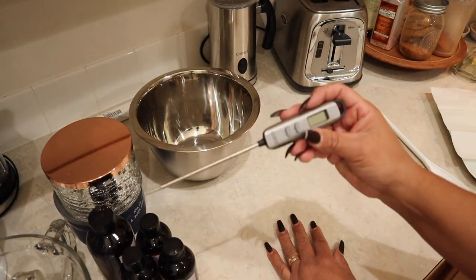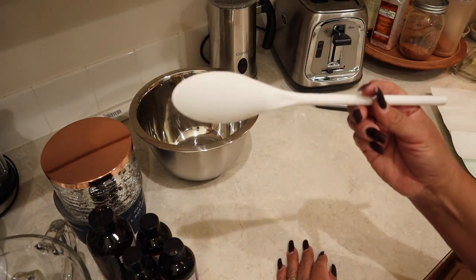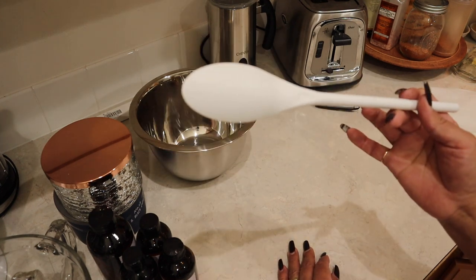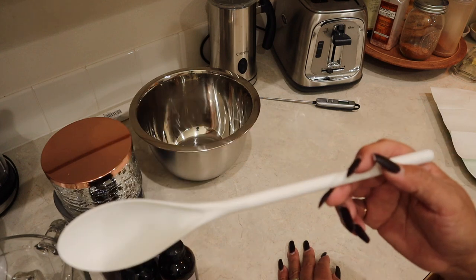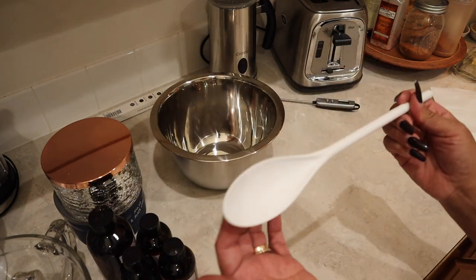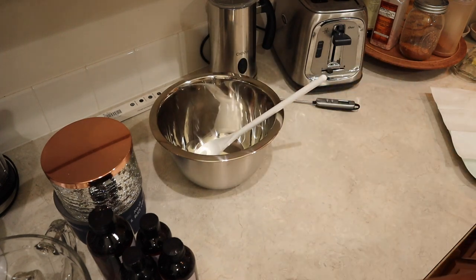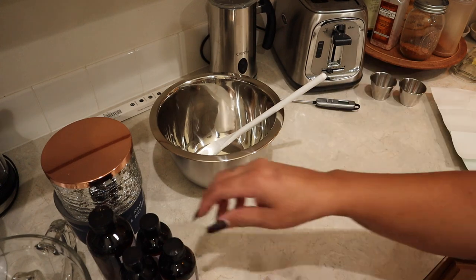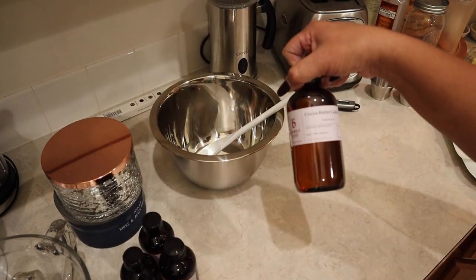But anyways, you'll need a thermometer of some sort. I use this one only for my wax. I don't use this for cooking or anything. I have different utensils for that, but I use this in LA and I use it here. I have not a wood spoon. It's plastic, it feels plastic to me. I also use these little cups to measure my oils. And then of course you'll need your fragrance oil.